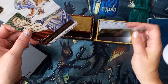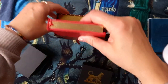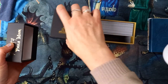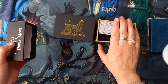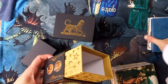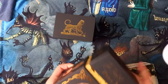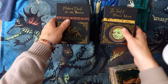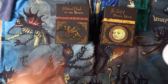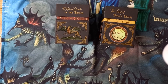So I hope that gives you everything you need to know about this deck and gets you intrigued. I think it's fair to say that the decks that come from Libra Moon are my personal favourite medieval bunches of decks, which is why I have so many of them. I'm not an avid medieval deck collector. I have a few, but it's not because it's an era that I particularly like. It's just the artwork and the images are absolutely my cup of tea.